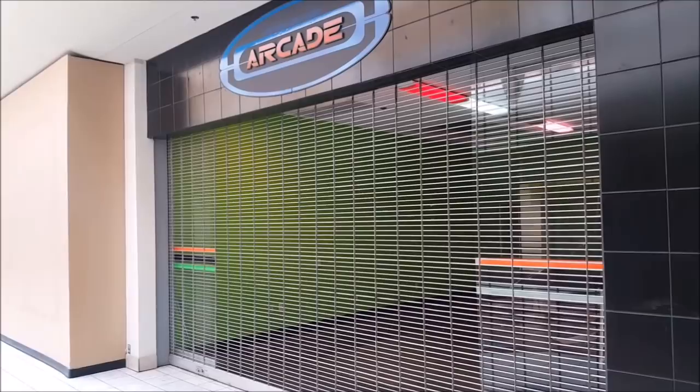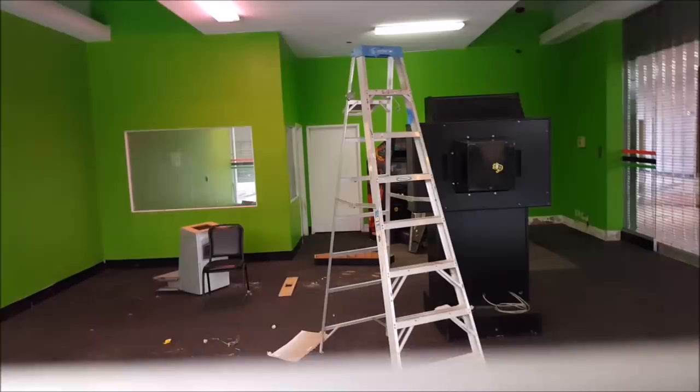And if you saw my first video of Metrocenter Mall, you remember there was an arcade here, but when I first got here, I was like, oh wow, the arcade closed, but it didn't close, it actually just moved to a smaller storefront within the mall, but it looks like they're still in the process of kind of cleaning some stuff up here.